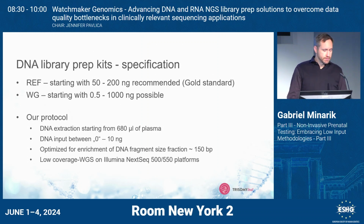DNA. Short introduction also to our protocol. We are doing the DNA extraction starting from less than 700 microliters of plasma. And we theoretically have DNA input between 0 and 0, like that, because it is, of course, not 0, it's 0 point something. And for most samples, the highest amount of DNA is 10 nanograms. We are trying to optimize the protocol to enrich the DNA library, or directly the extracted DNA, for a fragment size around 150 base pairs.